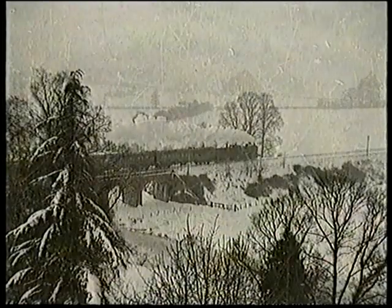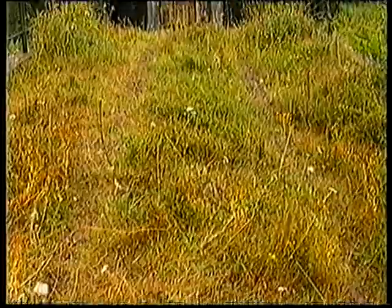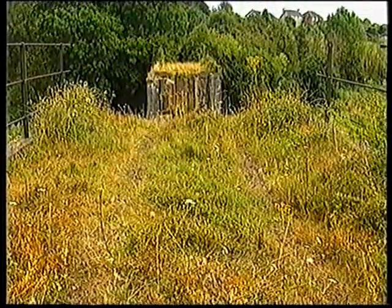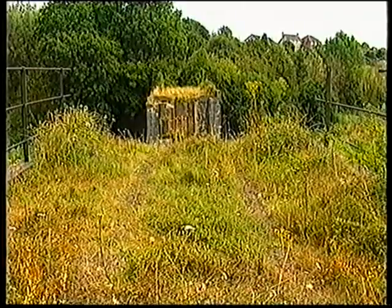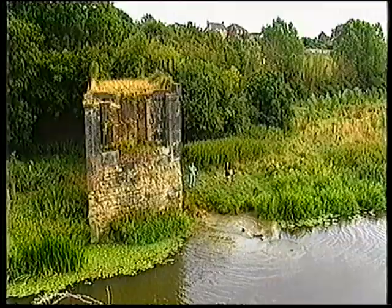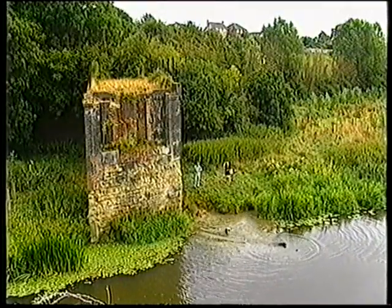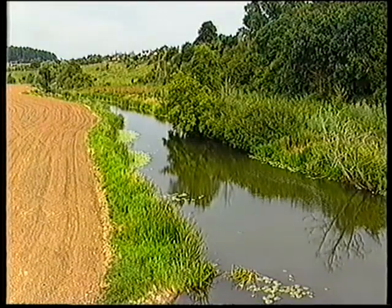The predominant sound today is birdsong. Where the track once lay is clearly visible, although nature is slowly winning the battle. There's something in human nature that draws us to river landscapes. They provide us with peace and inspiration.